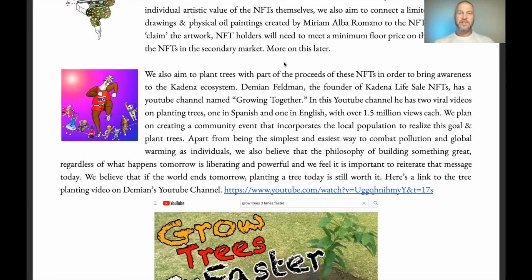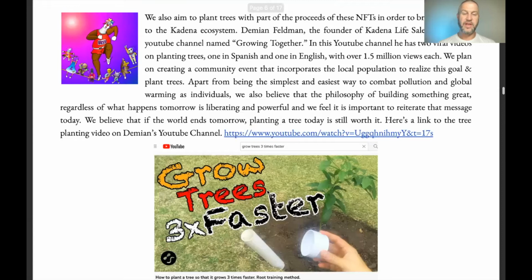Part of their initiative is to plant trees. Damien has a YouTube channel called Growing Together. Set a couple of viral videos with over 1.5 million views each of him planting trees. It says apart from being the simplest and easiest way to combat pollution and global warming as individuals, we also believe that the philosophy of building something great, regardless of what happens tomorrow, is liberating and powerful, and we feel it is important to reiterate that message today. We believe that if the world ends tomorrow, planting a tree today is still worth it. And here's a link to the tree planting video he made.